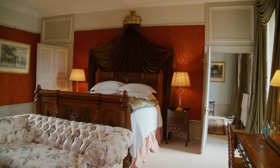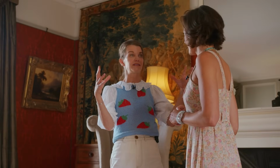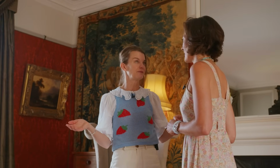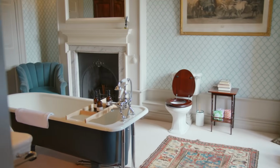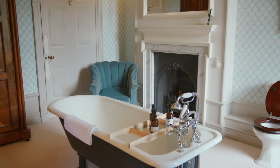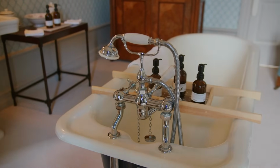Indeed. So let me ask you about ensuite bathrooms, because of course that was a big thing in these houses. They didn't have ensuite bathrooms. It was like one for 50 people. It was a bun fight. Yes, it was. So who put in the ensuite bathrooms? Hugh and I did. We've actually put in, I'm going to say, around 10 bathrooms since we've been here.